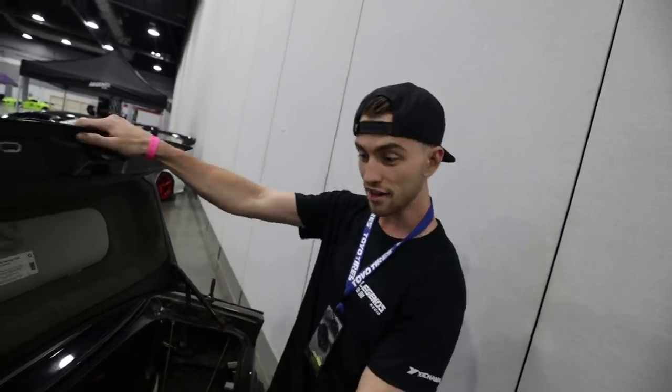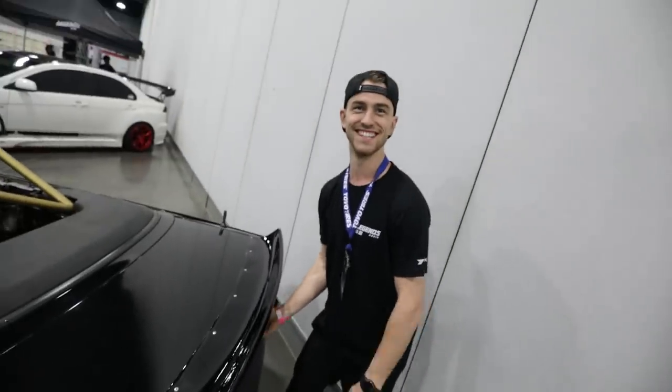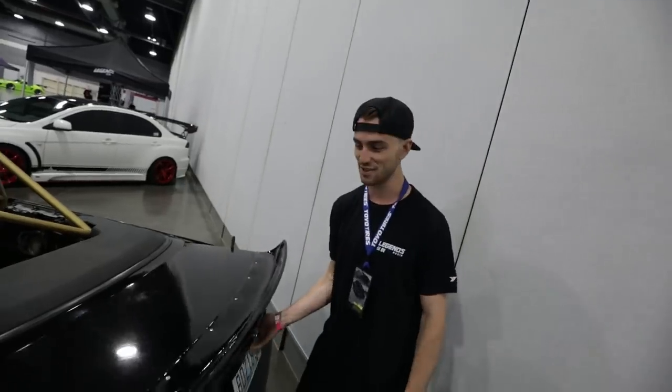So that's now, insane. We've upgraded the rear. And the trunk closes. Sick. Remember how my trunk didn't close? I do remember that, yes.